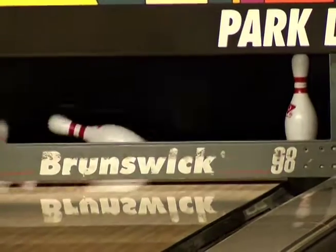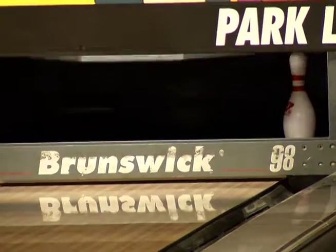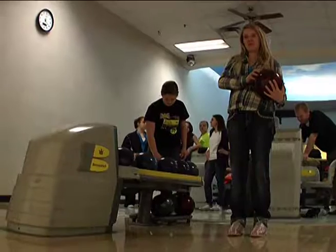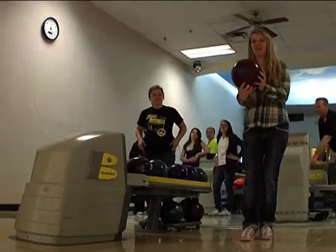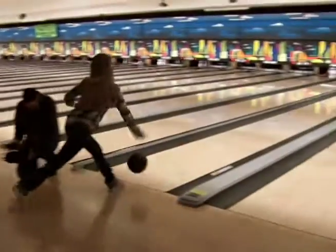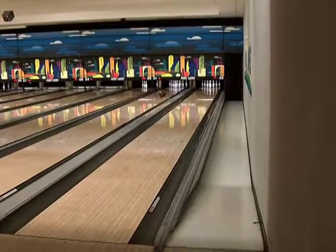Now it was time to see these bowlers in action. So I stand on my mark, and I always look up, and I always want to throw it by the second arrow. Just gotta bend your knees and follow through.